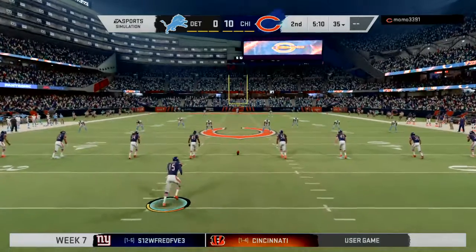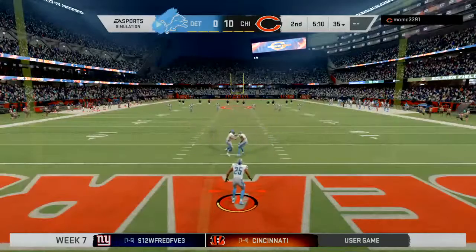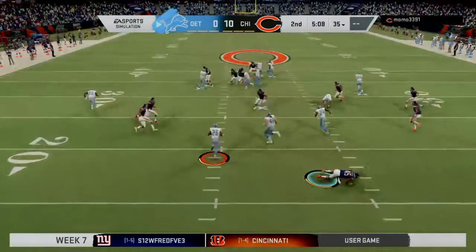Yeah, things were a little leaky in the beginning on that drive, weren't they? But how about the front 7? As they got closer to their goal line, things stiffened a little bit to force the field goal. That'll be taken in the end zone.